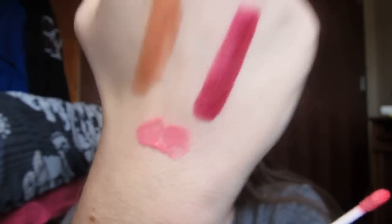I find that these lip glosses feel like lip balms, and they last not super long, but I just really like them, and they're pretty affordable at the drugstore or Ulta. I think they're about $5 or $6, and I've had a love affair with these for probably about 2 years now. These are really nice.